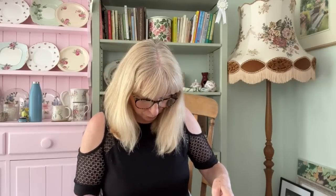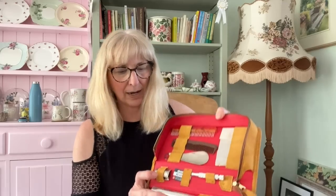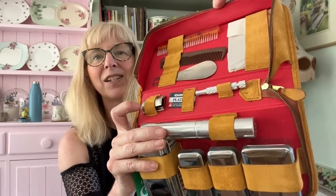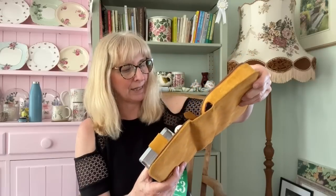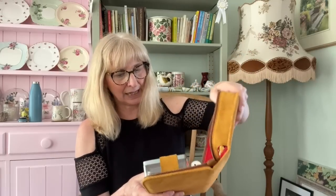And there's a comb, a sort of brush comb, a shoe horn, something else that I don't know what that is. It looks like sandpaper. It can't be sandpaper. Oh, it's a mirror. And then an actual steel razor, like my razor that I use, although that's clearly been used, but with some spare blades. So I'll have to have a look at that, as long as it's clean enough. I just thought that's an interesting thing.